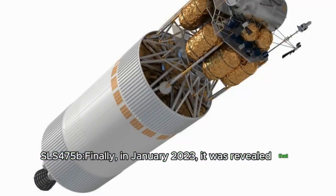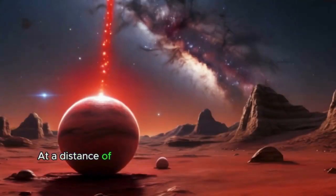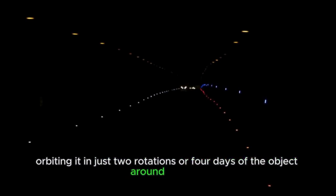LHS 475b. Finally, in January 2023, it was revealed that Webb had been able to join the ranks of exoplanet discoverers with its find. At a distance of about 40 light-years from Earth, Webb, observing a red dwarf, noticed how the light from the star covered the object, orbiting it in just 2 days, or 4 rotations, of the object around the star. Webb accurately determined it was a planet. Thus exoplanet LHS 475b became the first planet discovered by Webb.